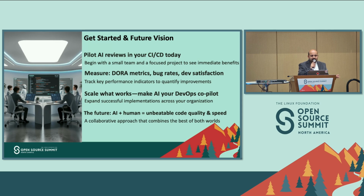First, start with a pilot AI review, then measure the development productivity metrics, then scale it to your organization level. And here we don't try to replace the human. We are trying to empower them with AI. So it is AI plus human, and we are trying to make the code quality as good as possible.